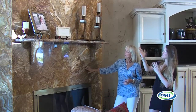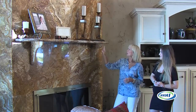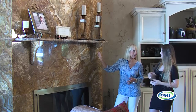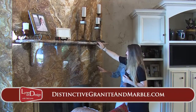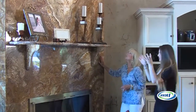And that's the result. But not only did you book match this, but the shelf, with the corbels, those are made out of slab also. Everything is crafted together from slab. It's amazing. It's laminated so that it's thicker, and then it's shaped. They cut those shapes to support the mantle.